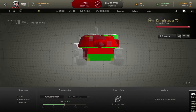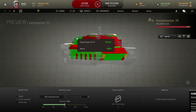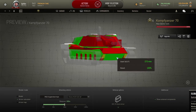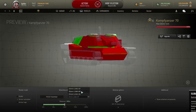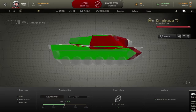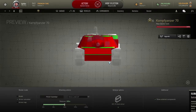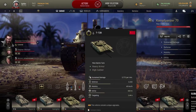As you can see, even a tier 1 with 290 pen rounds will go through this thing. And it also means that autocannons can also butter the tank as well. It's very weakly armoured. So weakly armoured that, in fact, a basic tier 1 AP shell will go just about everywhere for it. Which means you're going to have to be fast and hard with this thing.